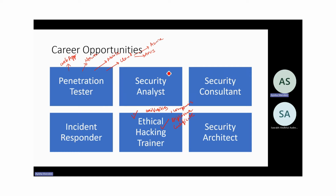Then comes security analyst. Here we have the blue team. This is called blue teaming, as a security analyst. In that we have security analyst roles in two to three parts: network security analyst, application analyst, or backend analyst. For whoever has created your application, after that they analyze the security of the application. That's the part of it.